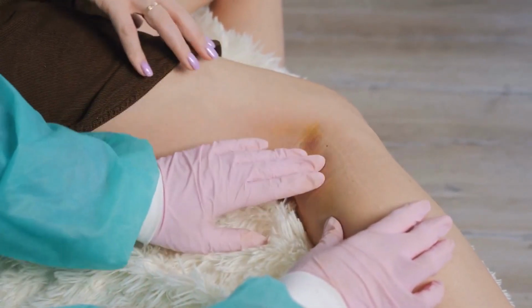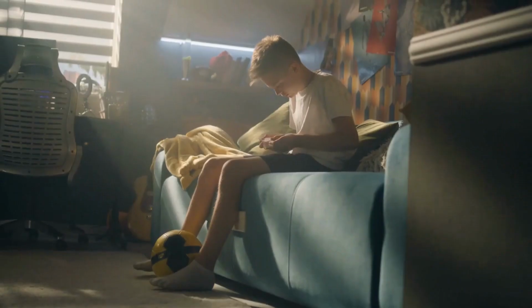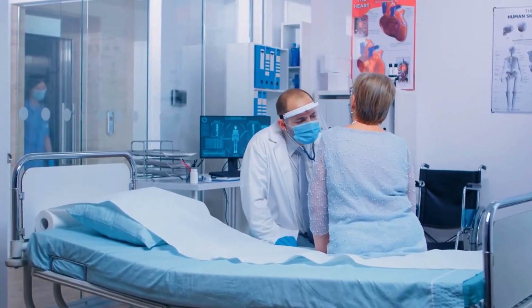However, muscle pain or weakness can also be caused by other factors such as injury, certain medical conditions, or certain medications, so it is important to consult with a healthcare professional to identify the underlying cause of muscle pain or weakness and determine the best course of treatment.